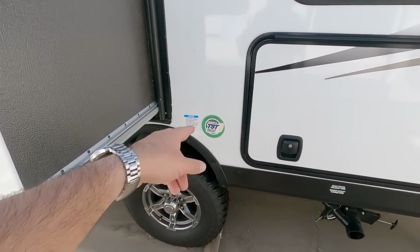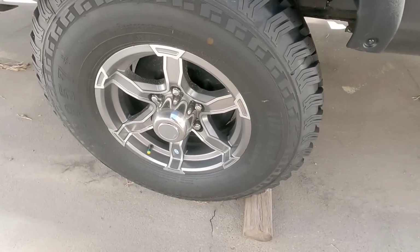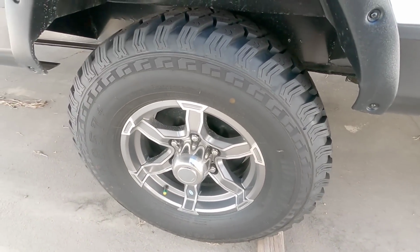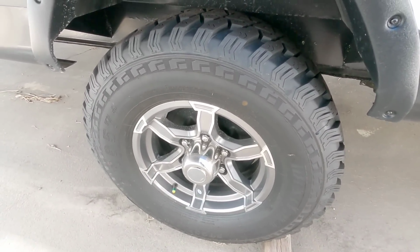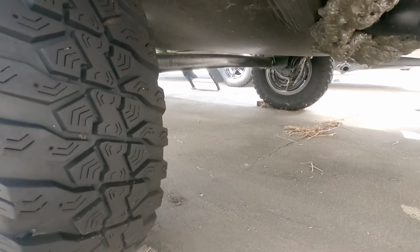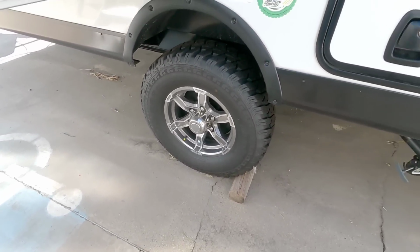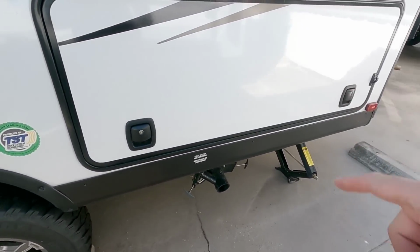On this side you see that it has the TST tire pressure monitoring system. This has those Westlake off-road tires. Would have been nice to see something a little nicer there. And this also has a torsion axle as well, so that is nice. It's likely going to be the Dexter Torflex technology axle. Now this is cool.